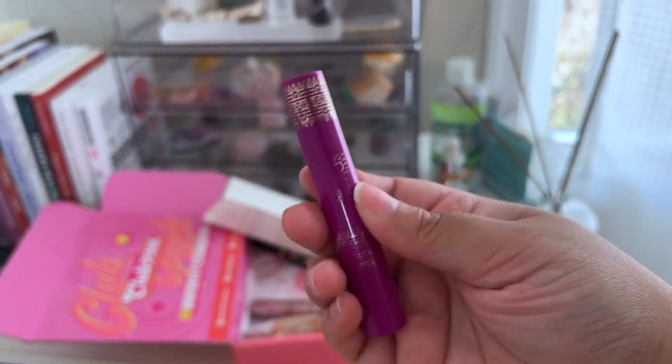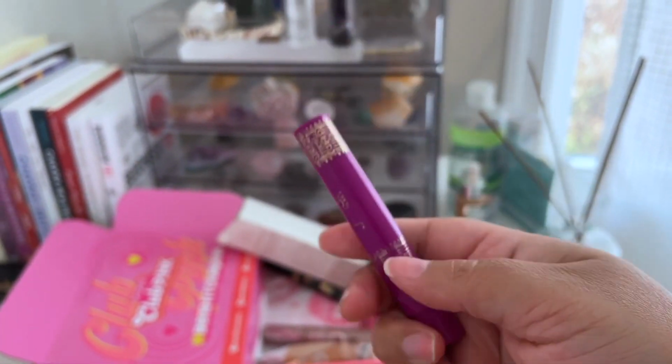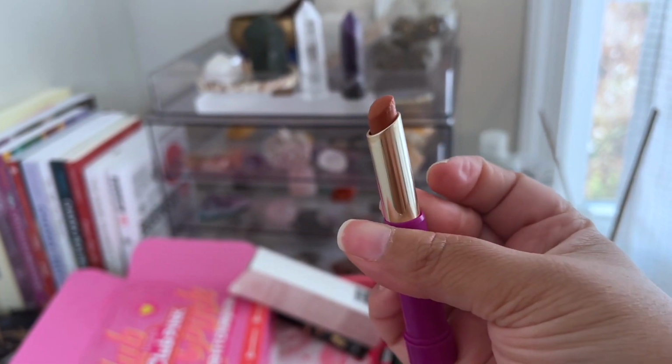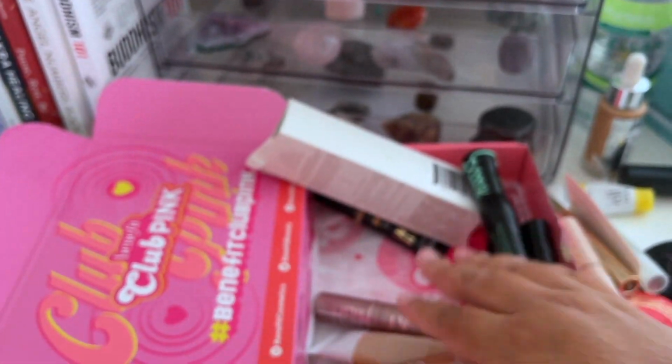This is one of the Juvia's Place lip balms. I have this from when it first came out. So let's see, can I open this? Yes, I can. That's it. I got some good use out of it, but who knows? Lord, it's probably so much bacteria on that bad boy.